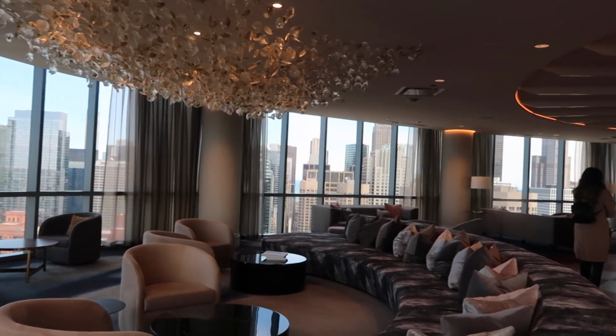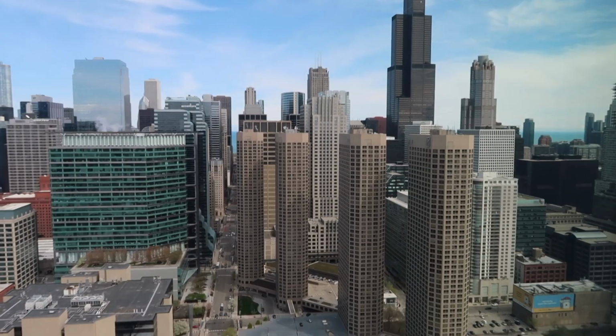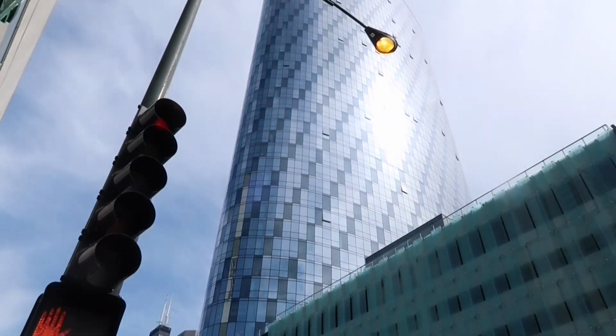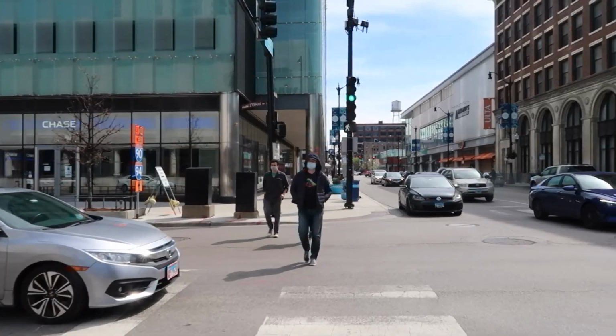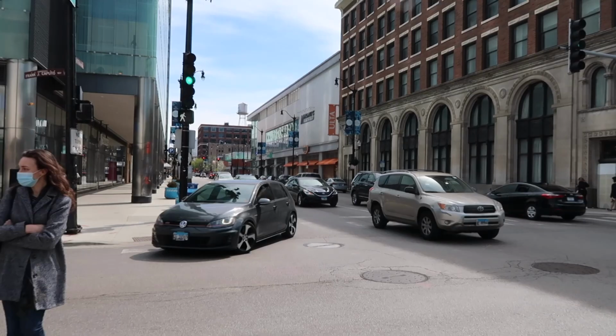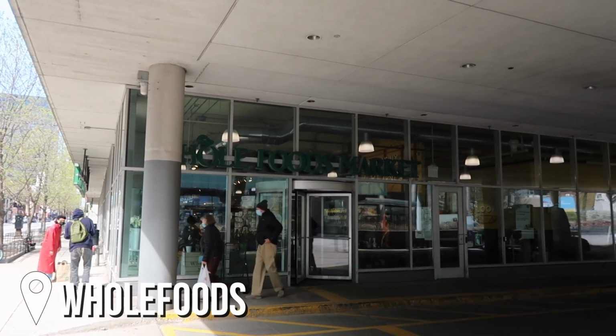One of my other favorite things about this building is that they offer you free beer every single day in their Sky Lounge on a rotating tap, which is just an amenity I didn't know I needed in my life until I heard of it. It is right next door to one of my favorite bagel places in the city. They have an awesome salmon bagel, which I highly recommend. Also directly across the street from Whole Foods and right down the street from a Mariano's.